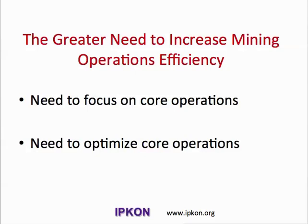To maximize value in a volatile environment, mining companies must, first of all, focus on core operations. That means to realize value in weak markets, companies need to evaluate and determine core activities and functions and outsource non-core ones to a business partner, increasing its ability to focus on core competencies, speed up time to market, and reduce costs.